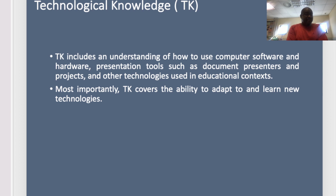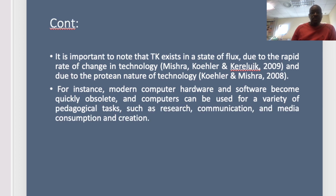Technological knowledge, what do I mean? TK includes an understanding of how to use computers, software, and hardware, presentation tools such as document presenters and projectors, and other technologies used in educational context. Most importantly, TK covers the ability to adapt to and learn new technologies. It is important to know that TK exists in a state of flux due to the rapid rate of change in technology. That is what Mishra and Koehler said in 2009.